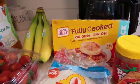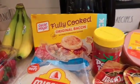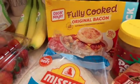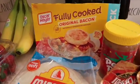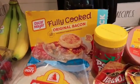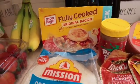Bananas. I'm going to add that bacon onto my wraps. I tried that at my mom's house last week. It added a little more protein for not too many points, so just 1 or 2 slices, and it really adds flavor and protein to my lunch. So I'm going to do that.